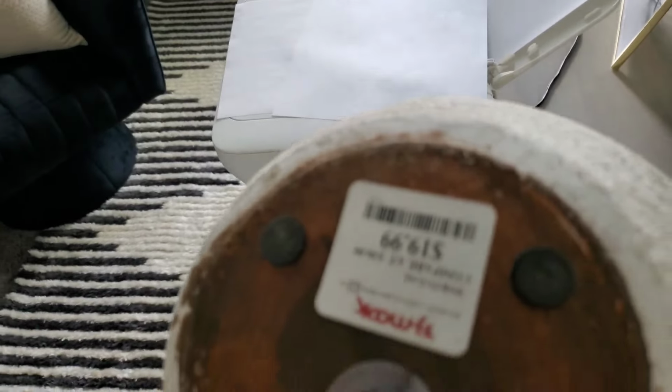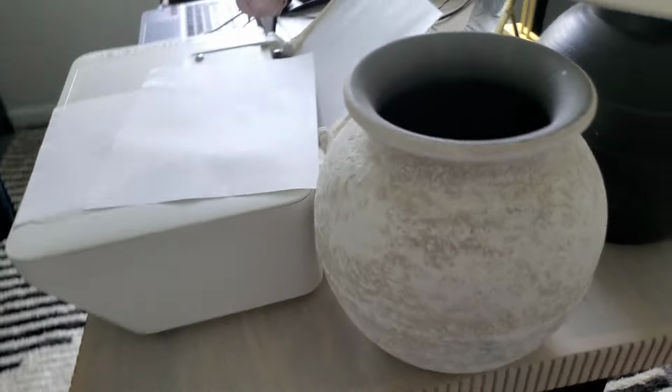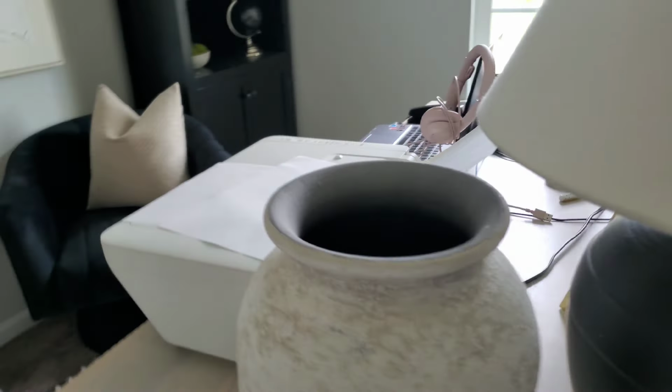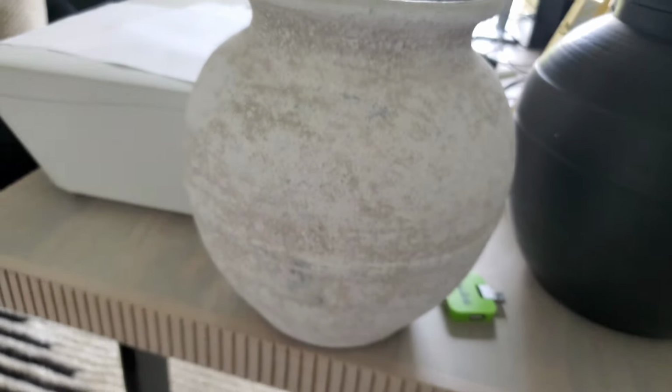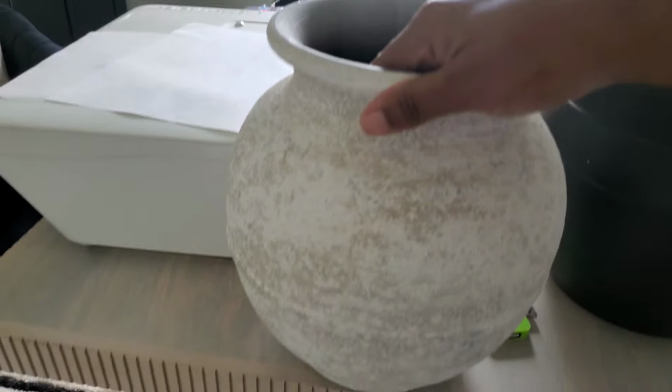Where did I get this vase from? Oh, TJ Maxx. Oh, it's so heavy, y'all. I'm sorry. And it was $20. I'm not supposed to be picking up anything heavy, but it was $20. Look at all of that texture, y'all. It is so beautiful. It is definitely giving off that Pottery Barn look for sure.